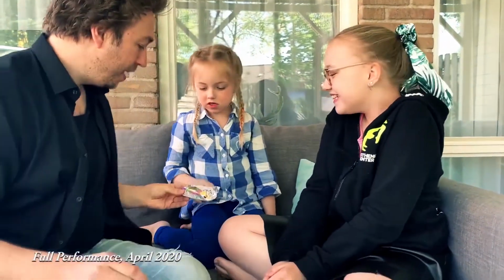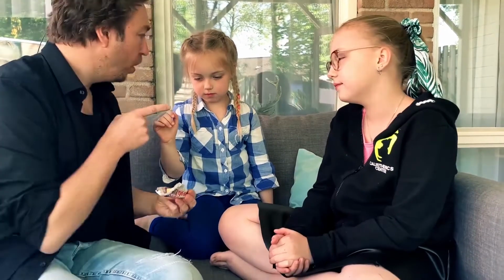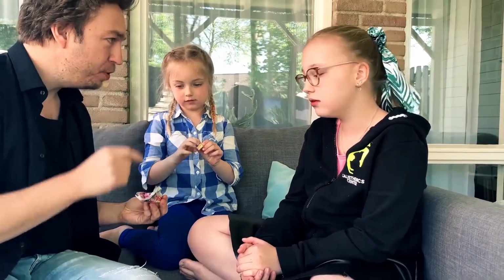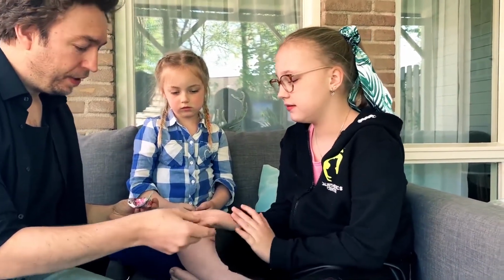All right, here's a little sweet trick with my daughters. They love these Frutella candies. All right, Lydia, could you name one color? The yellow one? Yes. Yellow, all right. Okay, and Lois, just pick a color. Pink. Pink, oh, sweet. This is just your favorite color. Hold up your hand like this.